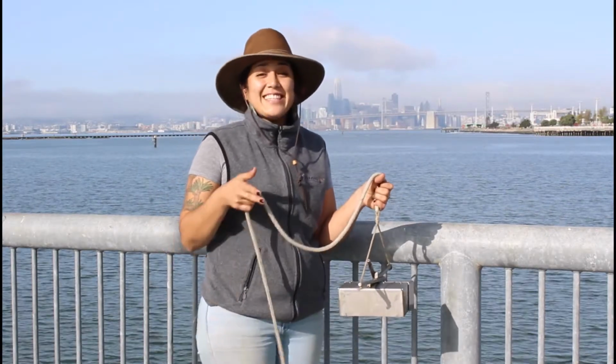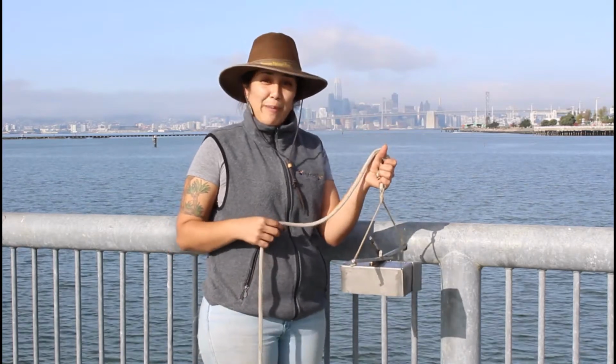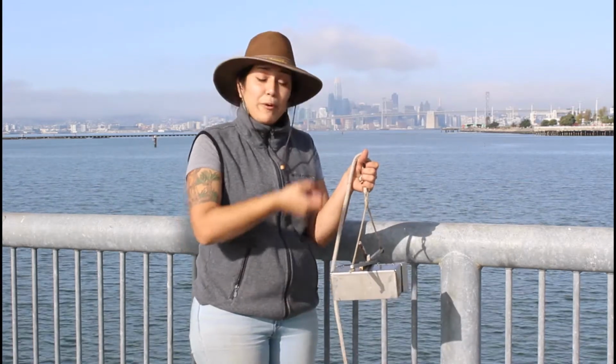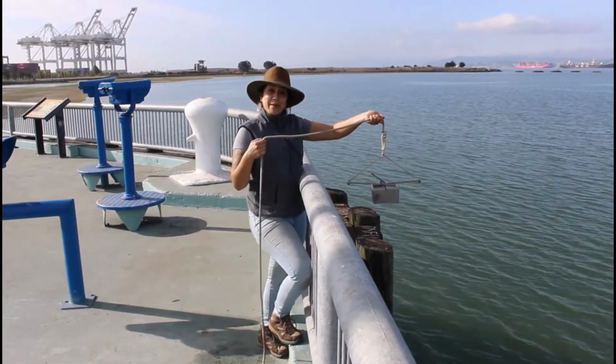Now, let's take a deeper dive into the mud with this tool, a benthic grabber. This tool helps us grab samples of the mud down at the bottom of the bay. We pull it up and we explore what we find. All right, let's take a sample of the bay mud.